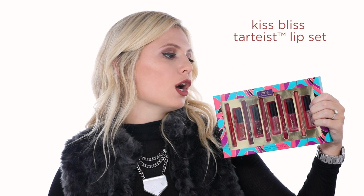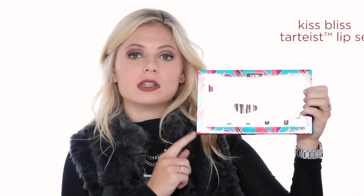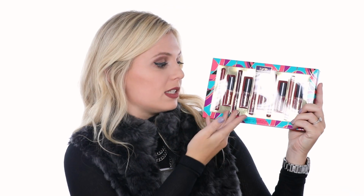With the holidays coming up, I'm gonna show you guys 2 of my favorite holiday sets from our collection this year. I have the Kiss Bliss, and this is our creamy matte lip paint and lip crayon set. They're in deluxe sizes, great for gifting, great stocking stuffers, and there's really a shade for everyone. And honestly, you could either give someone this entire set or you could take them out, mix and match, tie a little ribbon around them, keep one for yourself. I don't know, just a thought.